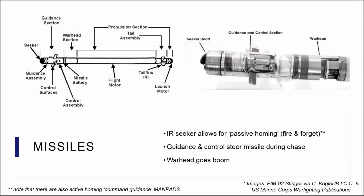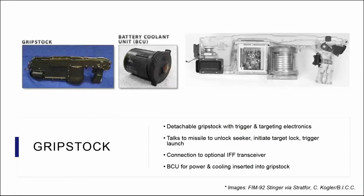And then the missiles themselves look roughly something like this. At the front, you have a seeker head, which typically works by infrared, and that allows for passive homing. It takes an IR signature of the target and then locks onto it. And then you have the guidance and control steer section, which essentially steers the missile during its flight towards the target. And then you have a warhead, which is the thing that goes boom. And then you have this grip stock terminology that we saw.